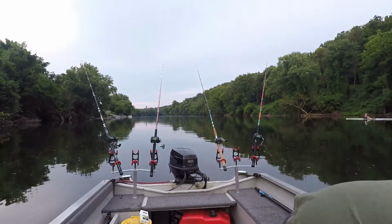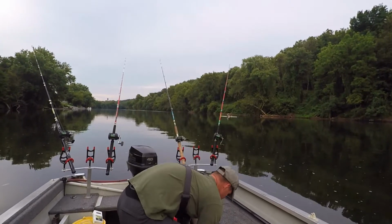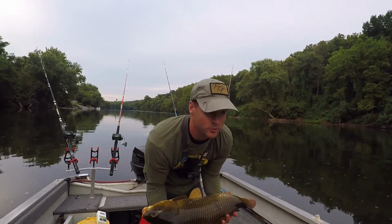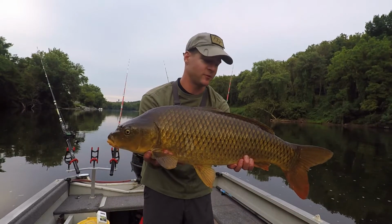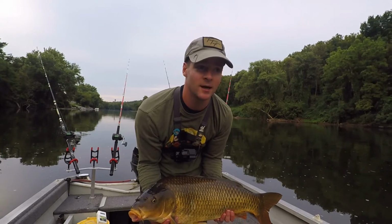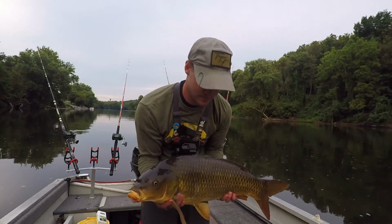All right, guys. Okay, let's show you what we got. This is carpet flooring, so this carp will not get hurt at all. Carpet flooring, so it's almost like a mat. So here she is. Look at this one. First carp in my boat. I'm expecting the flathead bite to be slow tonight, so I'm glad that we were able to get some carp at least. Woo-hoo! Just took a tiger nut with a pop-up corn.